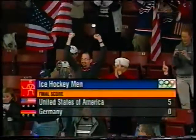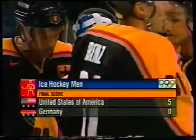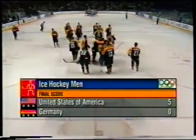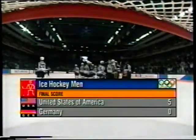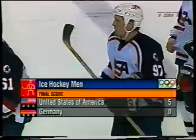Only team on the men's side not to have lost a game at these Olympics. 3 wins and a tie. The USA is looking strong. 5-0 today over Germany. The Germans, give them credit. A good Olympics for them. They moved on. And they had a good first period here today. But you knew it couldn't be completed, Harry.